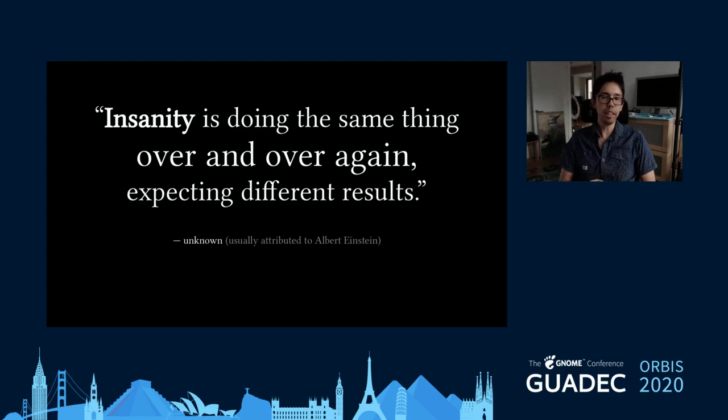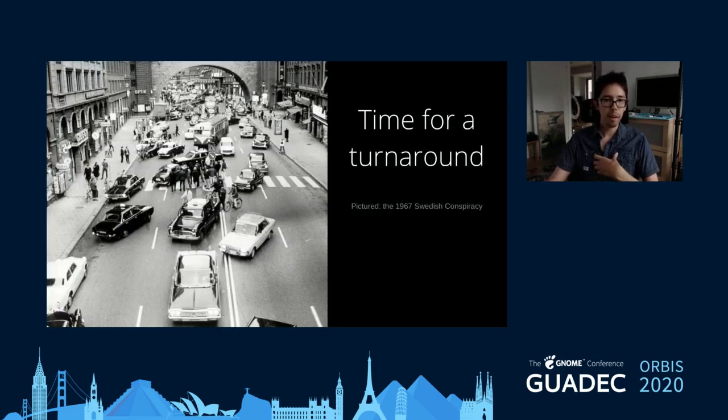To do that, you need a very different approach to managing the project. It had come to a point where the project needed a turnaround. And a turnaround is about doing a drastic shift in direction in order to save a business.